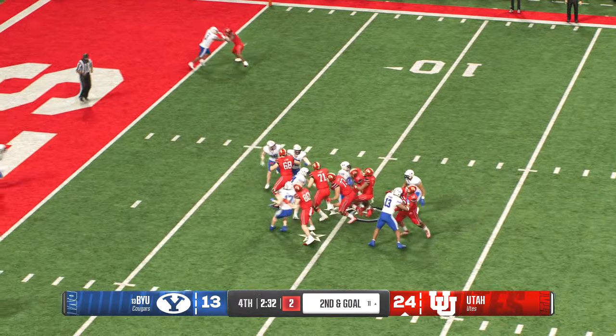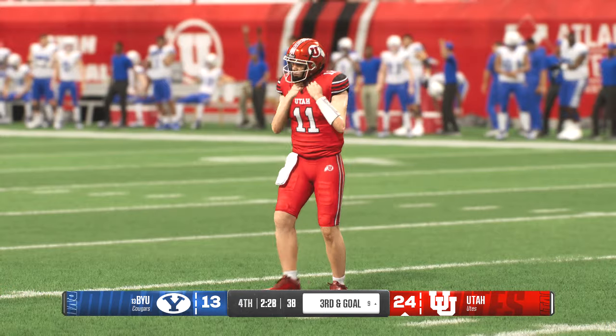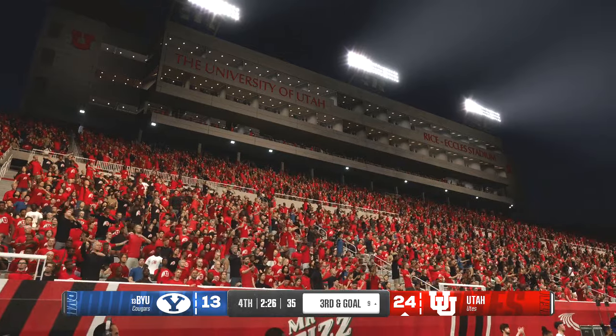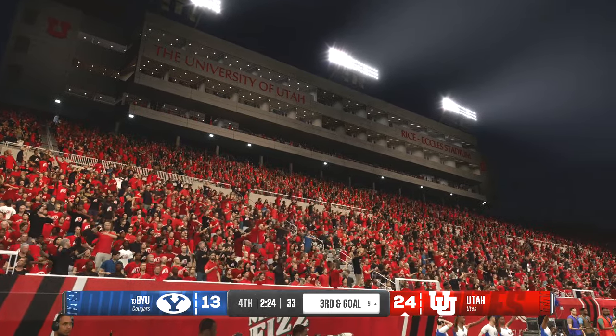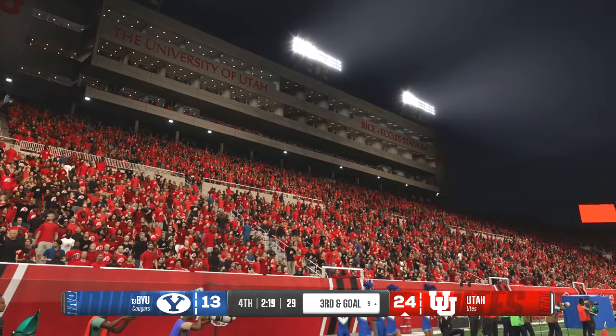And they'll keep it on the ground, trying to run some clock. Only a short gain in that run. Defense able to pen him in. And they get stopped here on second down. It's going to bring up a third and goal situation. And from this far back out, wouldn't be surprised to see them go through the air.